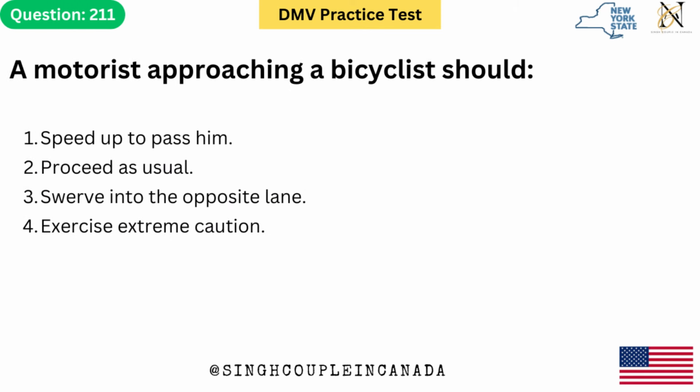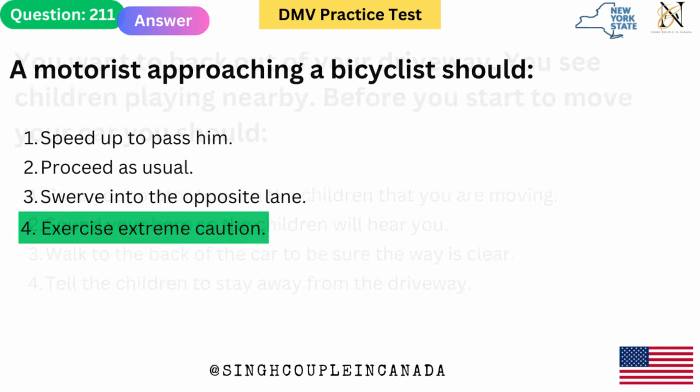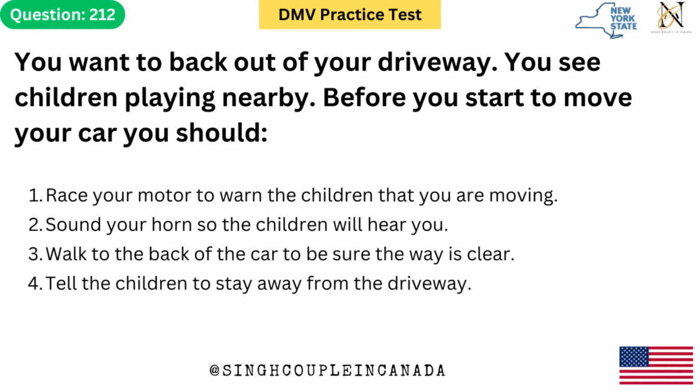Question number 211. A motorist approaching a bicyclist should 1. Speed up to pass him. 2. Proceed as usual. 3. Swerve into the opposite lane. 4. Exercise extreme caution. The answer is 4. Exercise extreme caution.